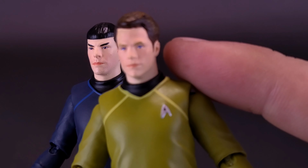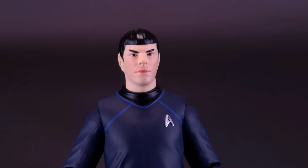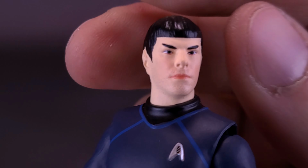I think I mentioned this with Kirk, the coloring was okay, but it was way too light, and he had a fair bit of pink on the front of his face. Spock follows that same suit by also adding, I feel like, just way too light of a skin tone for his face. The likeness is there, but I feel like the paint maybe lets it down just a little bit. Of course, they've painted in the eyebrows well. For the eyes as small as they are, I think they've done a decent job there as well.